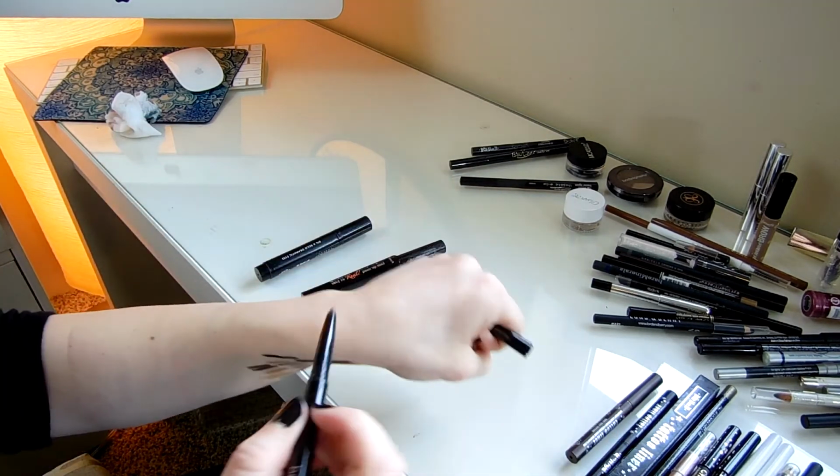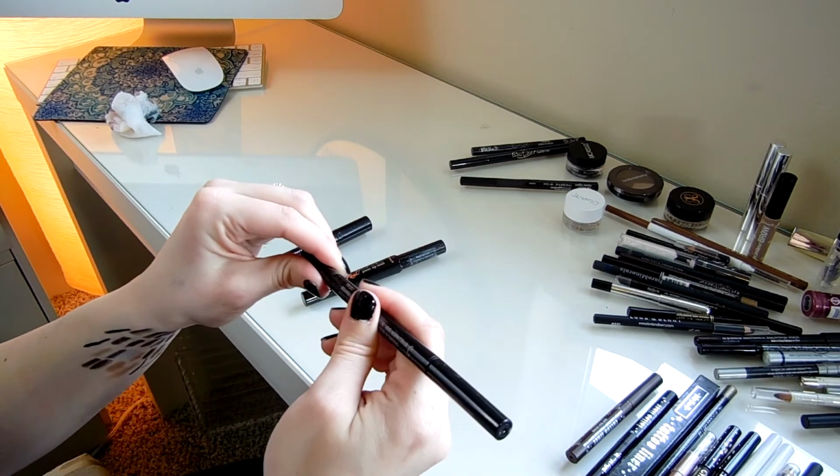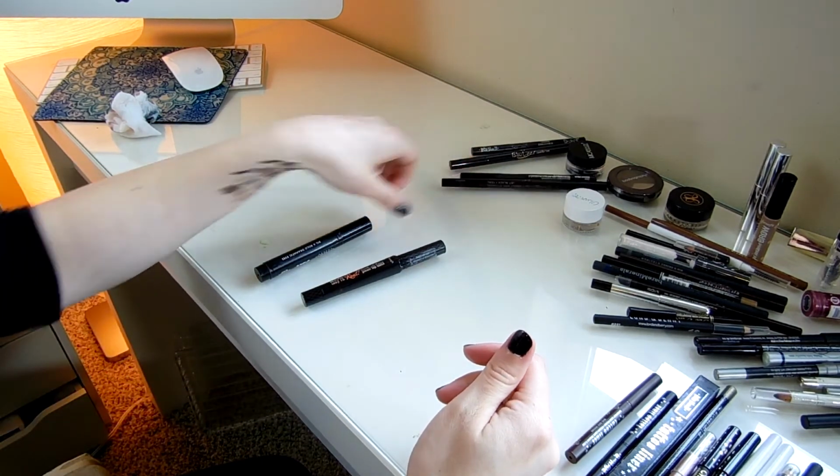Next, I have a Bare Minerals Smoke and Define. The smoke side is just a pencil. It's a smoky color, and the other one is a liquid side in a teal shade. That's what it looks like. I don't think I'll ever use this, so I'm gonna pass that.